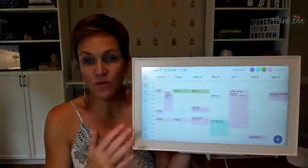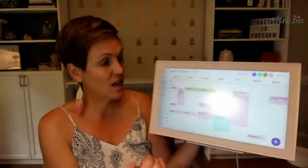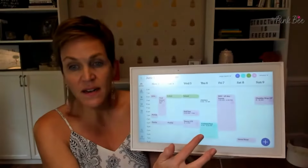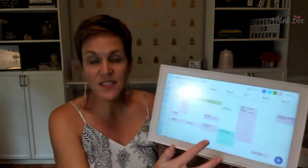Our core view here in our house is the schedule view. You may have noticed when we're looking at the schedule view, you're seeing different colors here, right? I've got some stuff that's pink, some that's green, some that's turquoise, and then we have some that's actually just plain white. I want to take a couple minutes and explain how this color coding works.